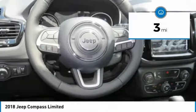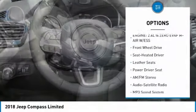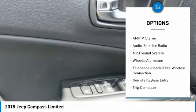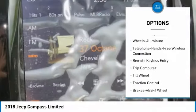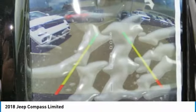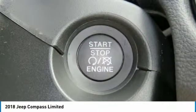This vehicle has less than 100 miles. Here are some of this vehicle's great options: traction control, anti-lock braking system, Bluetooth wireless data link for hands-free phone, air conditioning, power steering, cruise control, floor mats, aluminum wheels, FWD, AM/FM stereo radio.